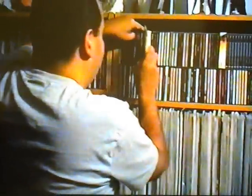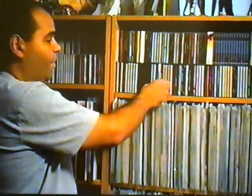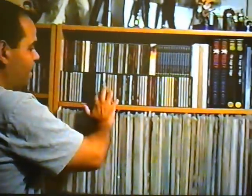One of the best sets you can get. Down here are all soundboard recordings. Soundboards are recorded right from the mixing desk. They're perfect quality. This is every soundboard that's out up to date.